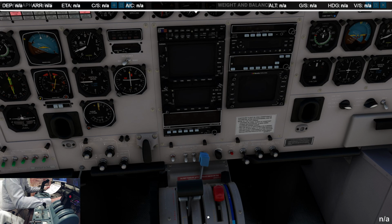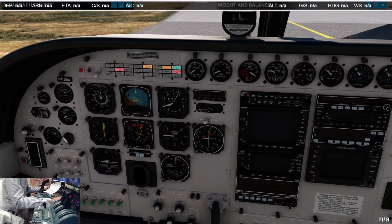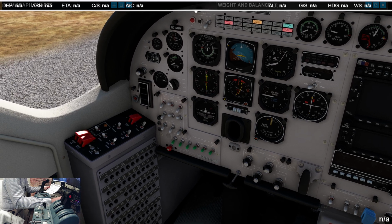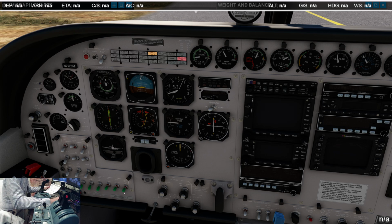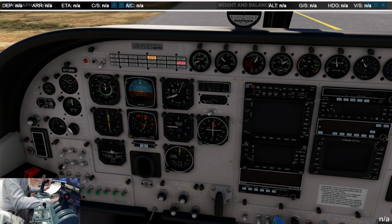Low idle. Oil pressure's looking good. Everything's looking good. ITT was a little hotter, obviously. Fuel flow. ITT's dropping. Past 52, starter goes off. Drop to idle. We have a good engine start.